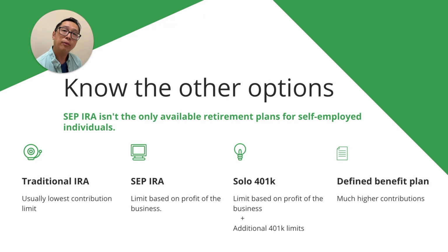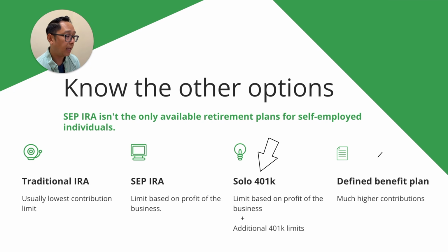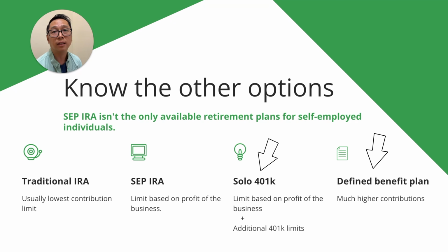Now, if you want to contribute even way more than what the solo 401k offers, there's something called a defined benefit plan that will allow you to put way more into that account, possibly even 100% of your profit in the business. Just know that with the two accounts, solo 401k and defined benefit plan, they do have higher fees and they do require annual filings of certain forms to make sure that the account is up to date.